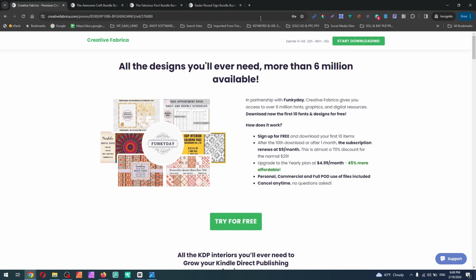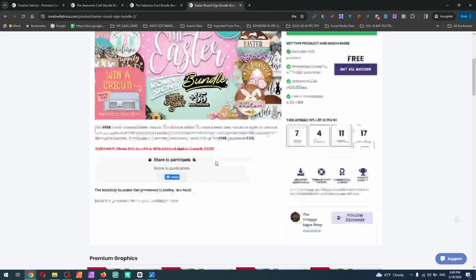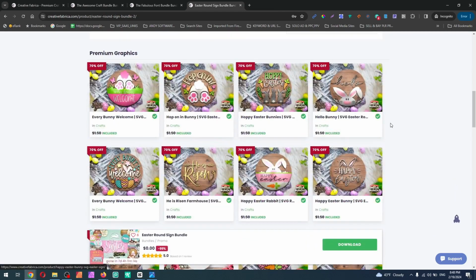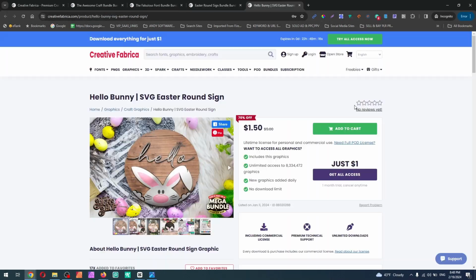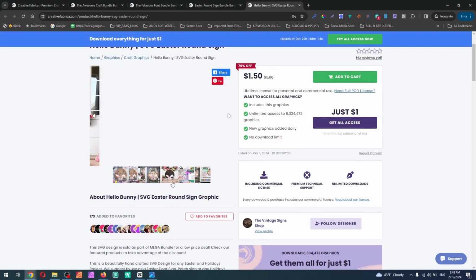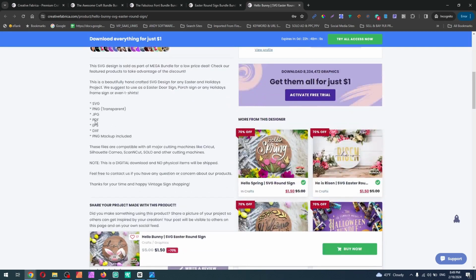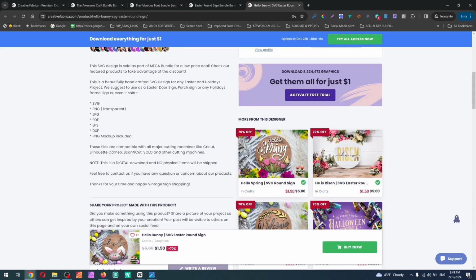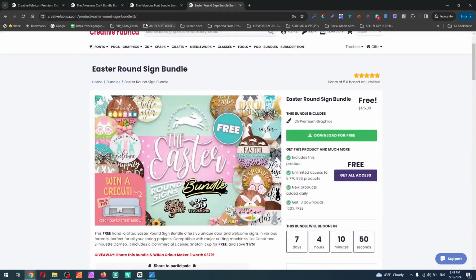But let me show you today's bundle and the previous one. So today's bundle is the Easter bundle. Well, let me scroll and show you the files. Let's open one of those files. You can see all the files, and when you open a single file, you can see different designs with this file, and when you scroll you can see what type of files you're going to receive. Let me close this one. Let's check yesterday's one.